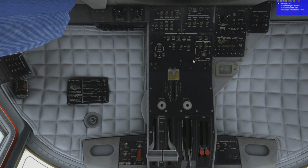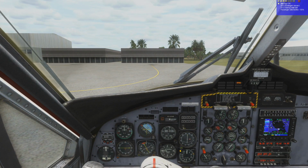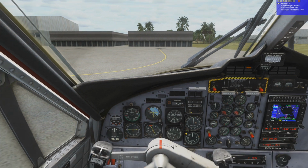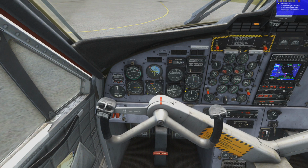Pitot heat, we'll go ahead and turn that on. Could turn windshield heat on, no, it doesn't really matter where we are. Taxi light coming on. Alright, let's go out to the runway. Heading 095.